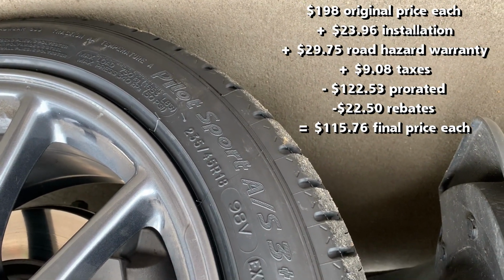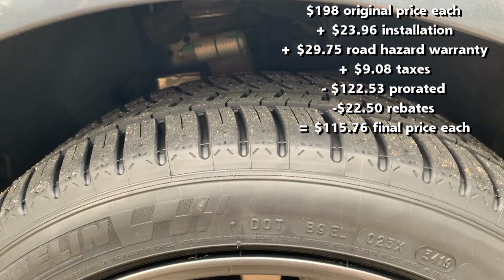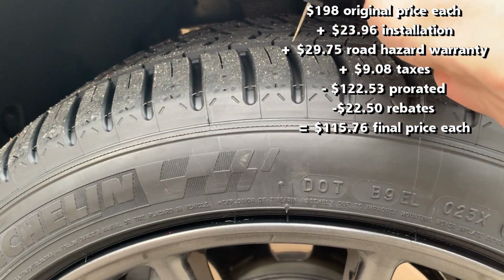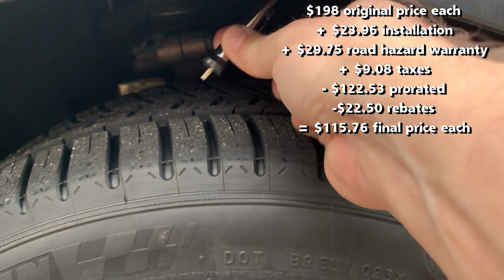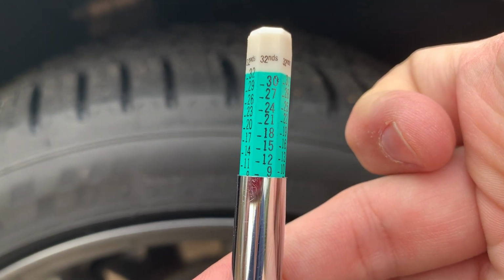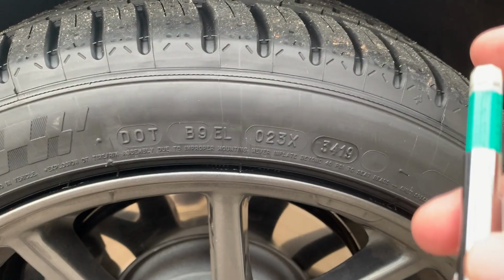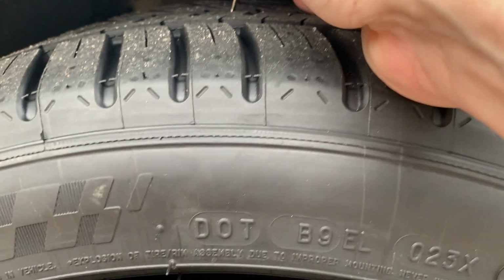I did have to pay for installation, but it does cover lifetime balancing and rotations. This amount also includes a road hazard warranty that will protect against any issues that I have with the tires getting damaged on the road. By the way, I measured an initial tread depth of these new tires at around 9/32 of an inch. This is similar to what the MXM4 tires were at when they were new.